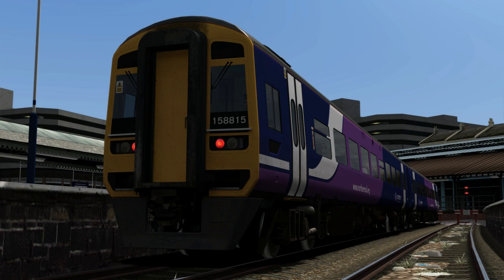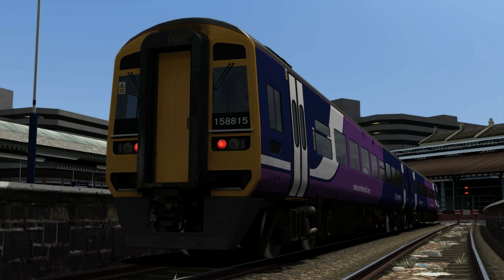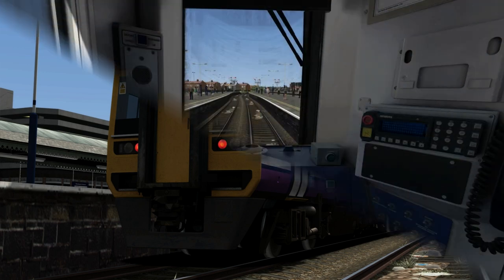The weight of each unit is 37.8 metric tons, and they have 1 diesel engine per car, which is rated at 350 horsepower. These units have a maximum speed of 90 miles per hour, though on this journey today, the maximum speed that we're going to be able to get up to is 75 miles per hour.